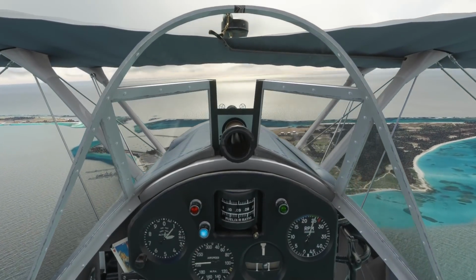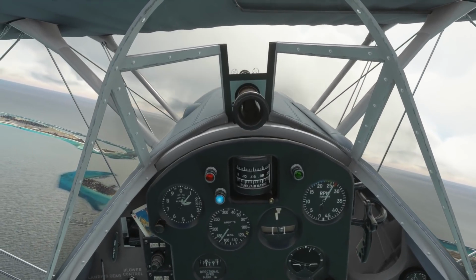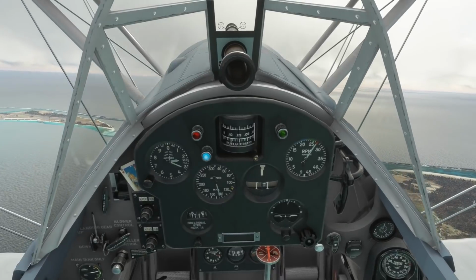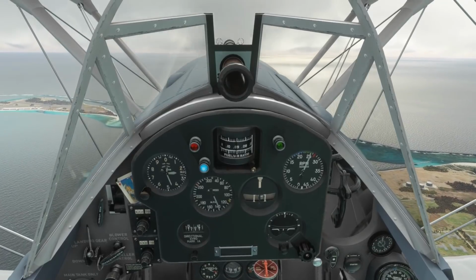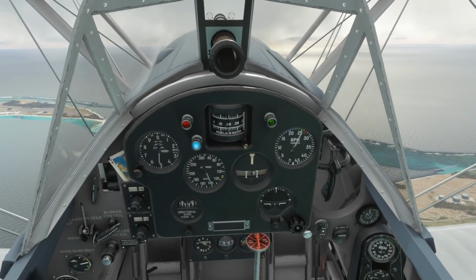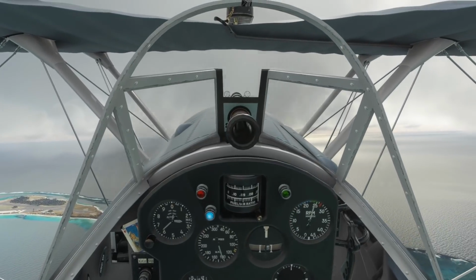I'm just trying to avoid overspeeding that prop once again. Interestingly, the prop now wanting to overspeed a lot more readily than it was a minute ago. But just coming back slightly on the prop lever. Come back up to our 30 inches. Fuel state still looking good there. We haven't really burned through much of our fuel at all.